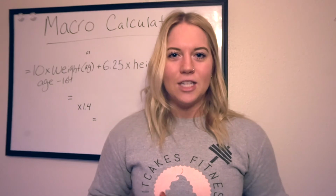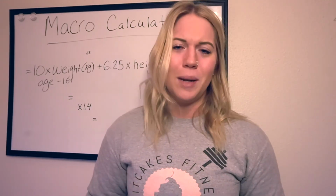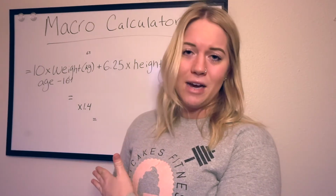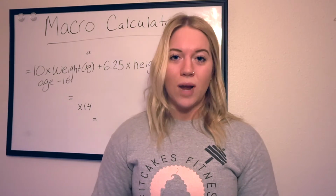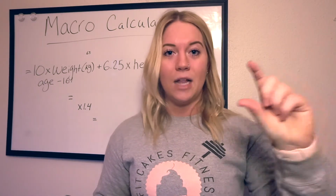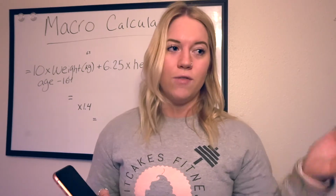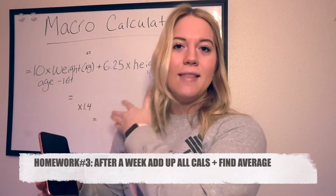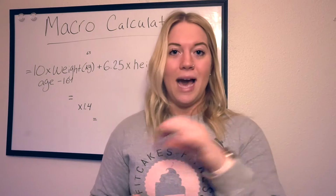Online calculators that track your macros for you, or like calculate them for you, are so off, and I'm going to get into that more when I explain my calculation. So ignore the numbers that they give you and just track exactly what you're eating for a week. After you do that, you are going to calculate all of the calories that you consumed in those 7 days and find the average. So if you're eating 7 days straight, add up all of the calories every day and then divide by 7 to find your maintenance calories. That will be the average calories.